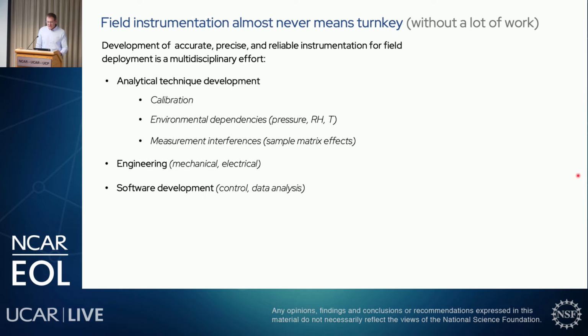And so a lot of our job is putting together either individuals or a team that have multidisciplinary skills. And so there's a lot of technique development that goes to putting an instrument in the field and monitoring calibrations.